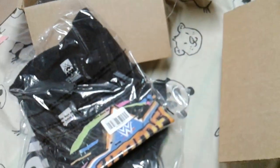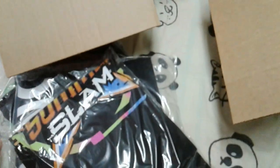And yeah, look at this one. That's the D-Generation X, because I got the DX face mask. Just bring it, man, the Road Dogg, just bring it. And this one, the WWE SummerSlam logo. That's right, the WWE SummerSlam logo. And then I got this one right there, the Bray Wyatt, the Fiend.